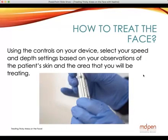Yes, and we'll talk a little bit more about settings. I know that's always really an interesting question people want to ask about how deep or how fast. And we'll be talking a little bit more about settings when we talk about each area.